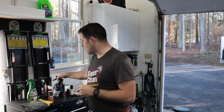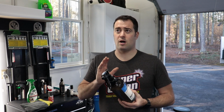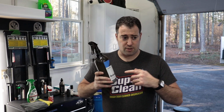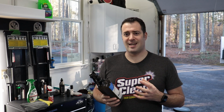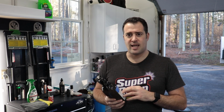Same goes with CarPro Reload. So CarPro also, their coatings, their products are awesome. And the CarPro Reload is also a topper. So it's a silica spray sealant. You can use it as a standalone sealant. And this stuff, you're probably gonna get more like 2 to 3 months. It doesn't have that extreme durability, but again, the application is so easy.